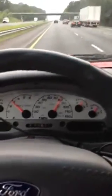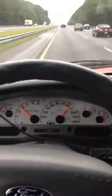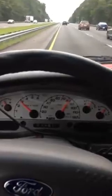It just helps with acceleration, having that extra gear. It's got good get up and go. I mean, it won't fly or break your neck, but it's got good get up and go.